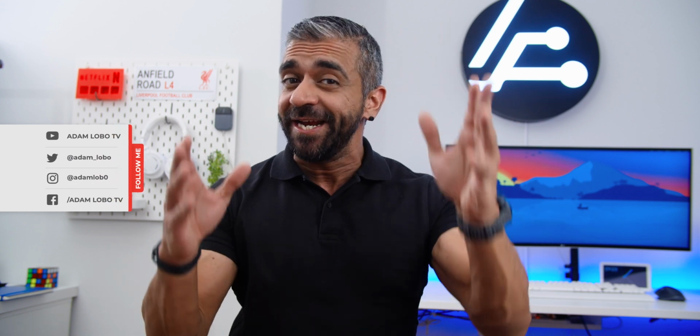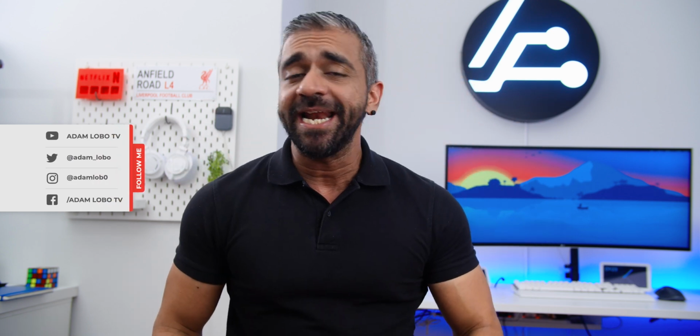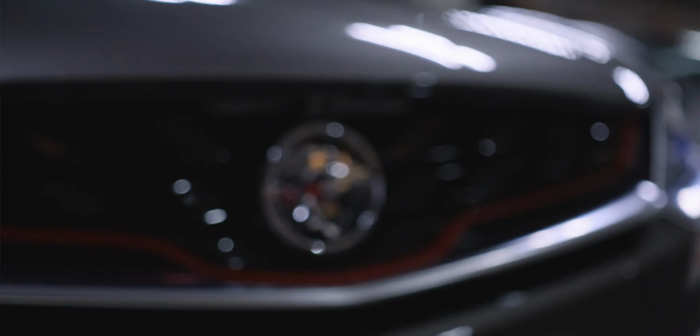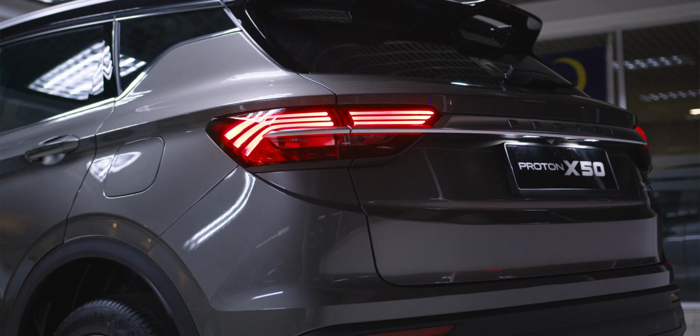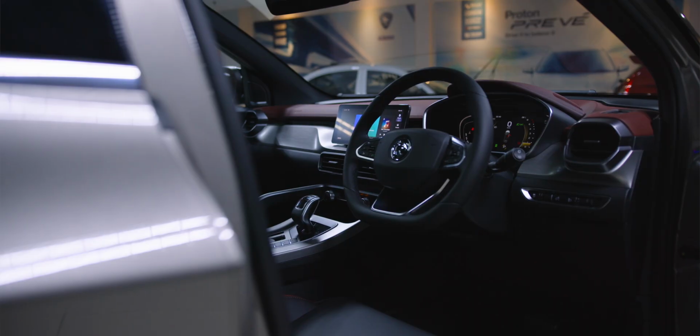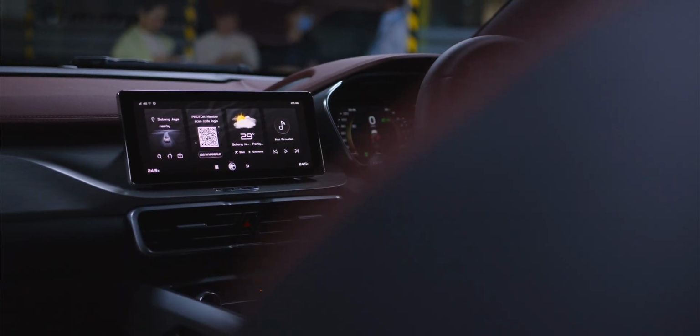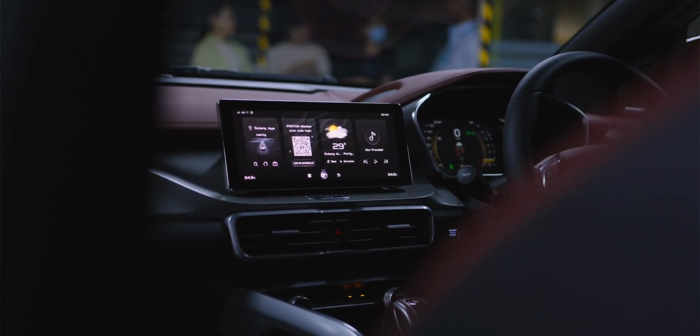So the new PROTON X50 will be launching really soon here in Malaysia, and I had the pleasure of having my first hands-on experience with the car. And while the overall design for the exterior and the interior of the car is amazing, as a tech reviewer, I was eager to know about the car's features from a technological point of view, so let's check it out.